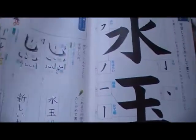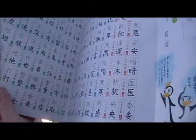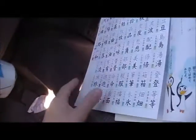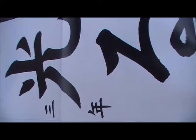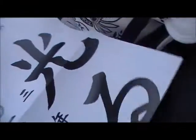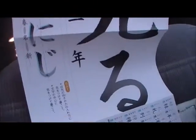But I do know they start calligraphy in 3rd grade, so yeah, this is cool actually. It gives you all of the kanji for 3rd grade. Would have been helpful. And on the other side, it says hikaru, so it gives you an example on how you should write it. And then the more calligraphy at the bottom.